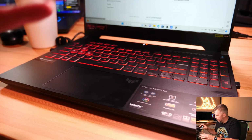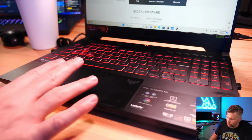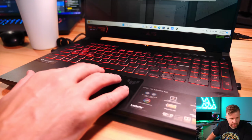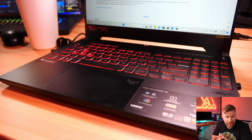I would say this touchpad is, it's a glass touchpad, first of all. Okay, that's huge. This thing is so smooth. It glides really well. It's large enough for multi-finger gestures. Click is a little bit mushy, and the right side's a little bit easier to press down than the left side, but at least than the middle. Much better touchpad than the other budget systems I've been reviewing lately that use plastic touchpads.